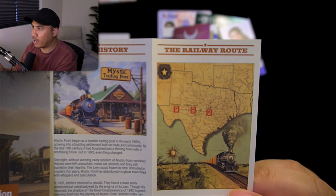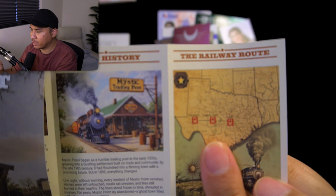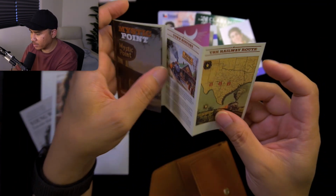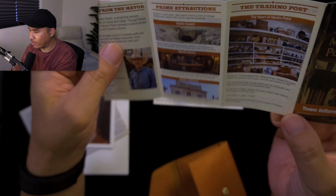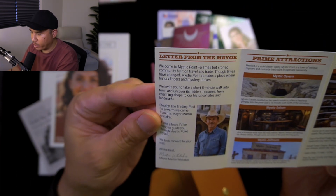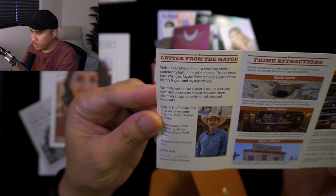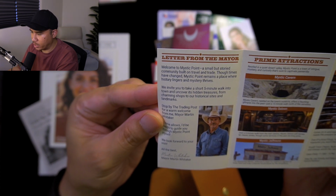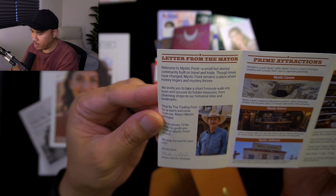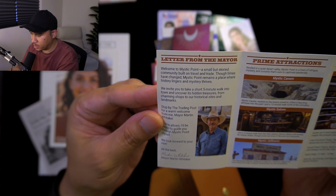And then there's the route from Claremont. The midway point is Mystic Point, and then Austin, where that psychic fair was. Oh, and then I guess there's more on the backside here. It's a letter from the mayor. With Mystic Point, a small but storied community built on travel and trade. Though times have changed, Mystic Point remains a place where history lingers and mystery thrives. We invite you to take a short 5-minute walk to town and uncover its hidden treasures, from charming shops to our historical sites and landmarks.